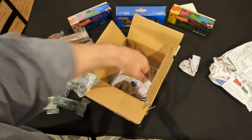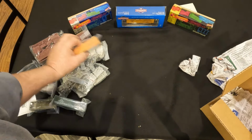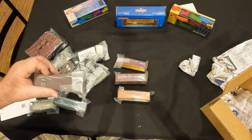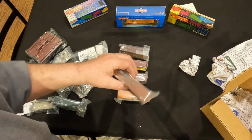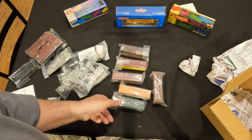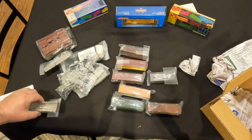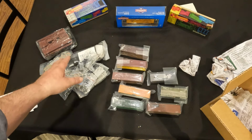Now these cars that I just showed you, they are on eBay, and they can be actually quite pricey on eBay. I'm not sure about train shows. Like I said, we don't have that many train shows where I live in my neck of the woods, but this is what we ordered, and we're going to tear into these individual packages over here and see what else we've got.